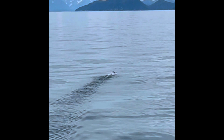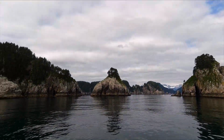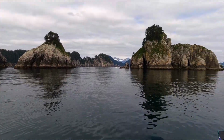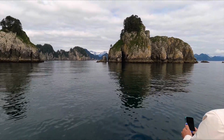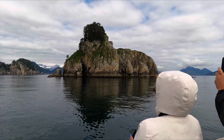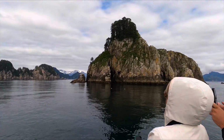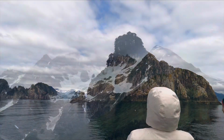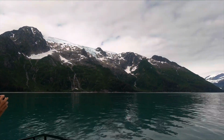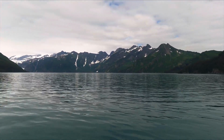Lots of puffins this day. This particular one was trying to walk on water. Creatures, they're gonna burrow.